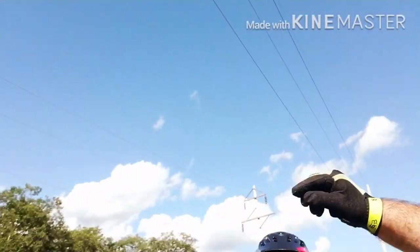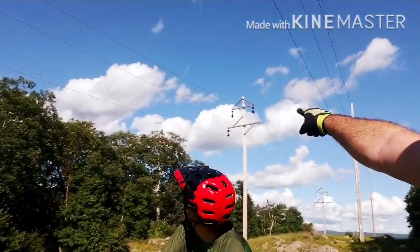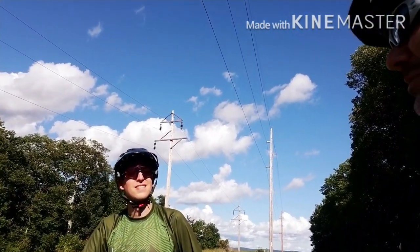So, we found the ski lifts over there where there's no chairs on them. And they're not running today. I guess we got to pedal back to the car.